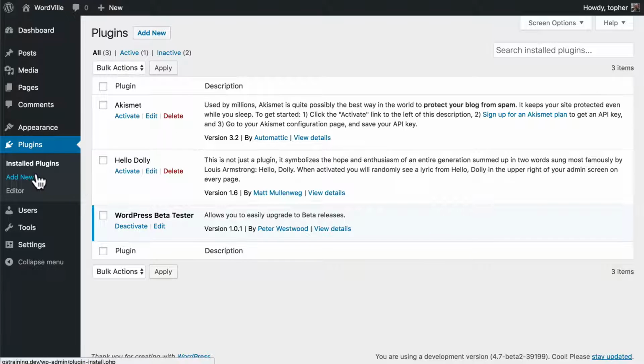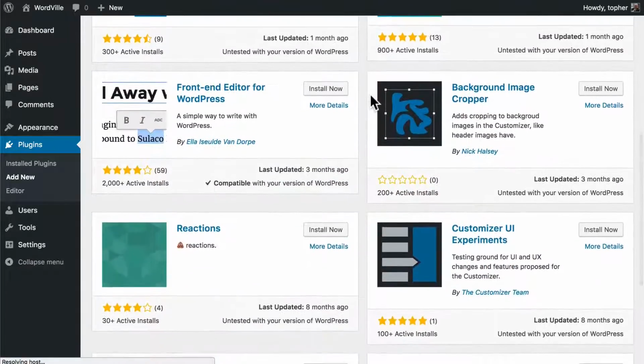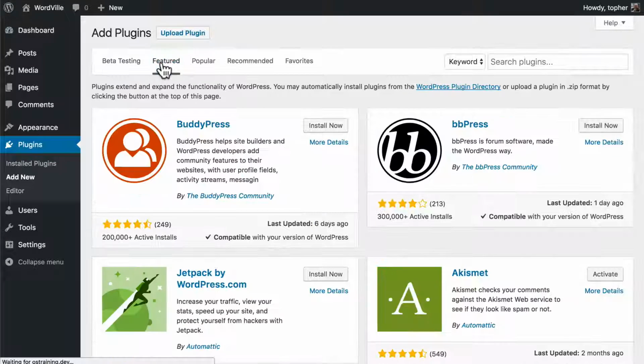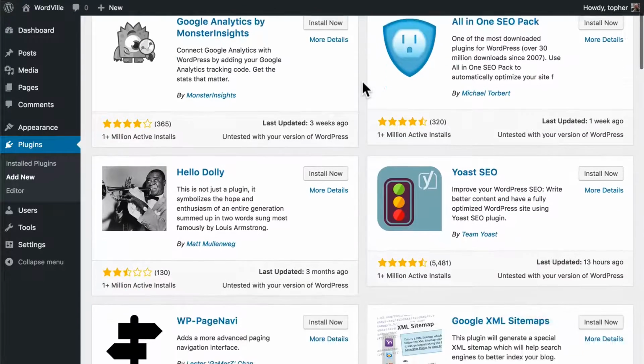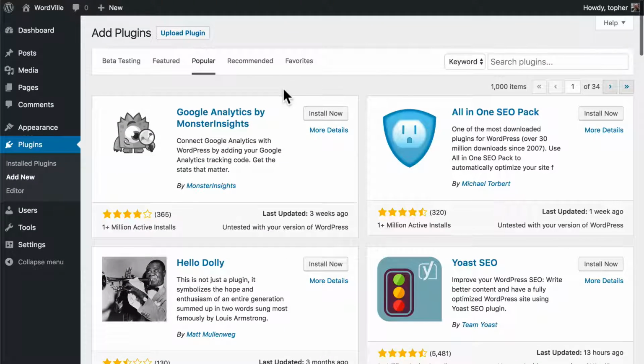I can either click Add New on the left or Add New at the top. They do the same thing. And now I can see a bunch of plugins that are just suggested, featured, popular, and you'll note that these are all the same plugins that were on the other site. That's because they are.